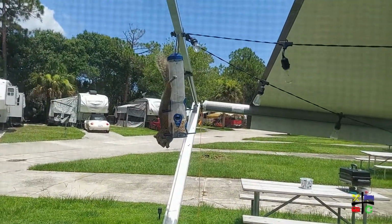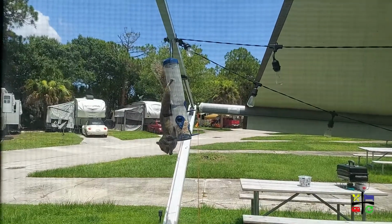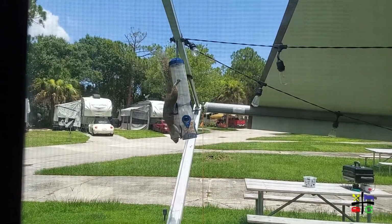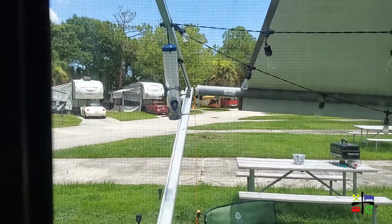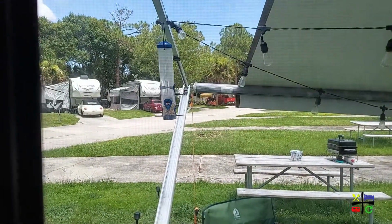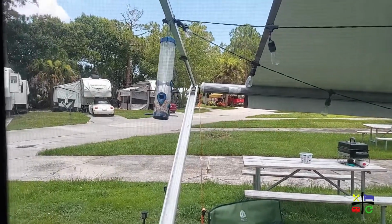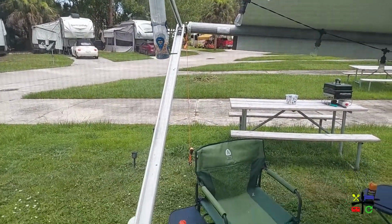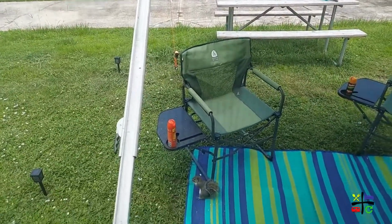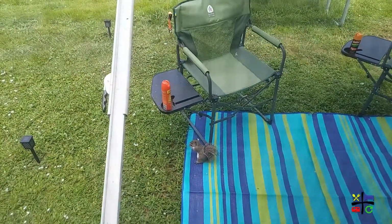This squirrel is attacking our bird feeder. She's already broken it in a couple of places and scratched it all up. But she's always eating from the bird feed. Not only the squirrel, but we have had blue jays there and grackles there. So that's been nice to just sit out here and watch them feed. What is she doing down there? I guess picking up whatever she's dropped.